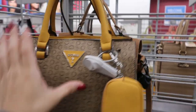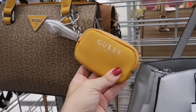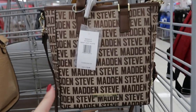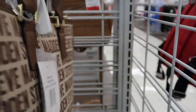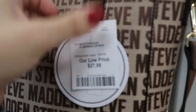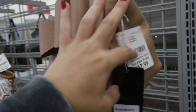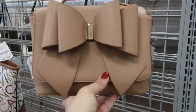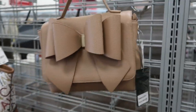This Guess looks new, so there's a top handle. I love the mustard detail. There's also this little coin pouch. And this one's $37.99. Here's another one of those Steve Madden bags in the brown. So this retails for $78. And it's $27.99. Here's the bow bag in the nude. It's $17.99. So the gray one is probably the same price. I saw someone the other day wear it as like a crossbody, and it looked so good.